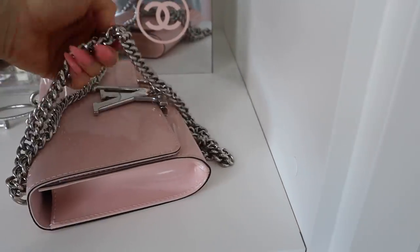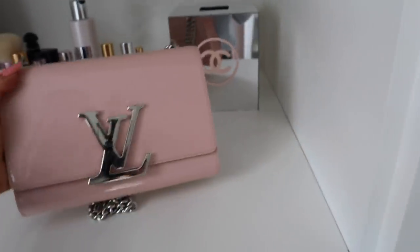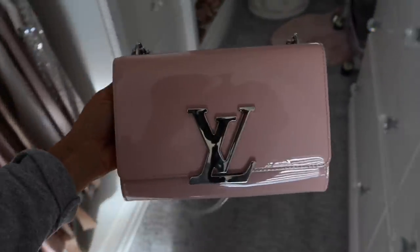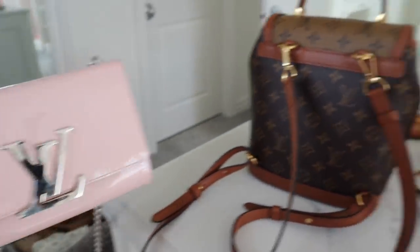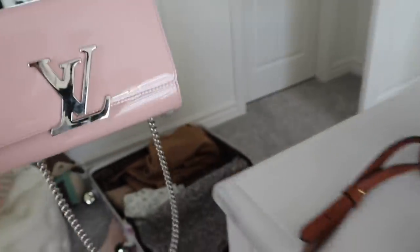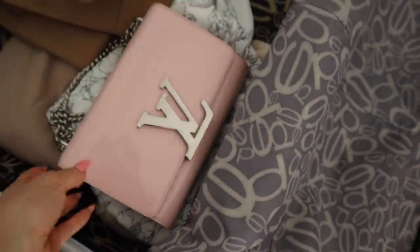This was the other bag I was gonna bring. It was between this. Actually, I kinda wanna bring this. I'm thinking of bringing this and then also my backpack because I don't think I'm gonna wanna wear my backpack the whole time when I'm there. I think I'll bring this too. I feel like this would be nice for the girls' night. So I'm gonna put that in there.